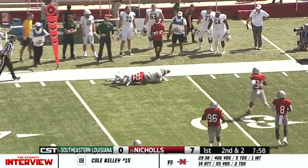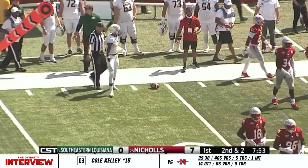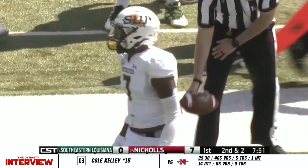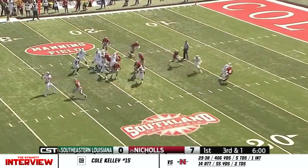They'll swing it out again, and that is Terrell Carter for the first down. Pulled down by Tyreek Boyd, but a gain of six. And first down, chains. CS coming in. They fake it to McClendon.